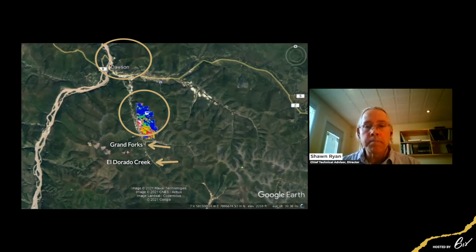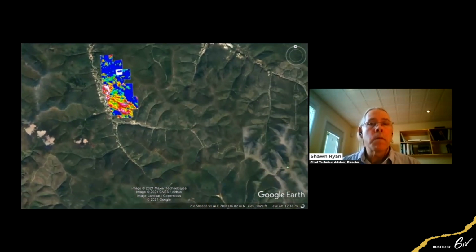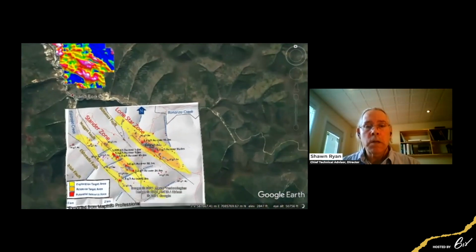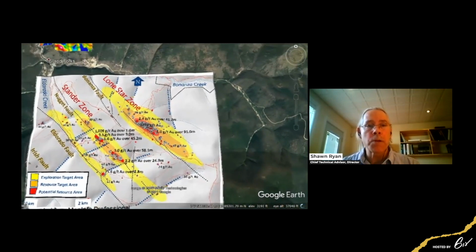So here's our project, and here's our soil grid. I'll zoom in, and you'll see the context now to the Klondike Gold guys. Here's the Klondike Gold project, which is what they're hoping to outline a resource on this year. This is the Lone Star zone, and there's their Stoddard zone, following that magnetic low that I was originally showing you.